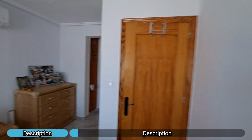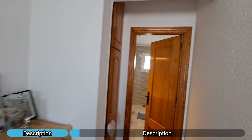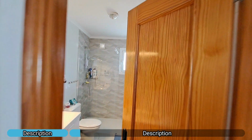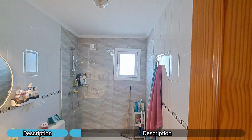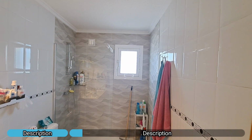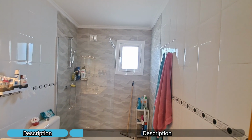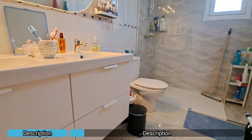So I'm going to carry on, and we go down into the ensuite. Now this is a beautiful ensuite here. You have frosted glass window. You have your shower with a clear screen on the shower. You've got your WC, and you've got his and her sink here.